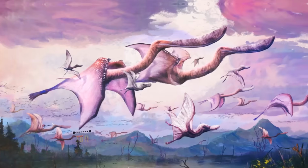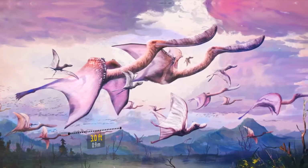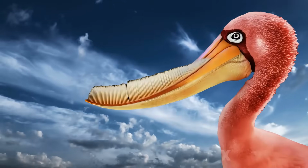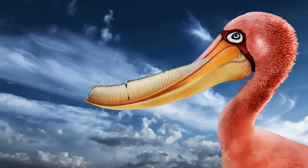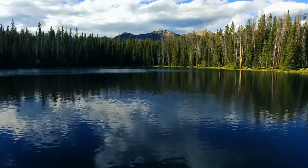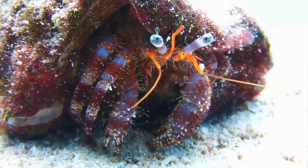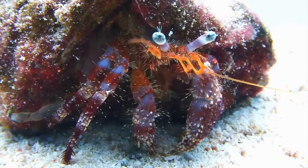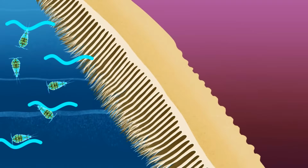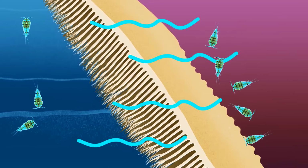They were relatively small birds with a wingspan of about 2-3 feet. And they were known for their distinctive long, narrow beaks equipped with comb-like structures used for filter feeding. The Pterodaustro lived in shallow bodies of water, like lakes and lagoons, and mostly fed on small crustaceans and other tiny organisms. The animal filtered them from the water using the comb-like structures on the inside of its beak while swimming through the water.